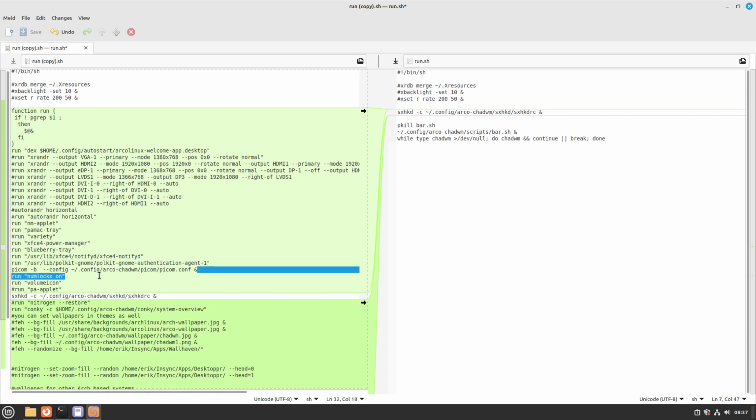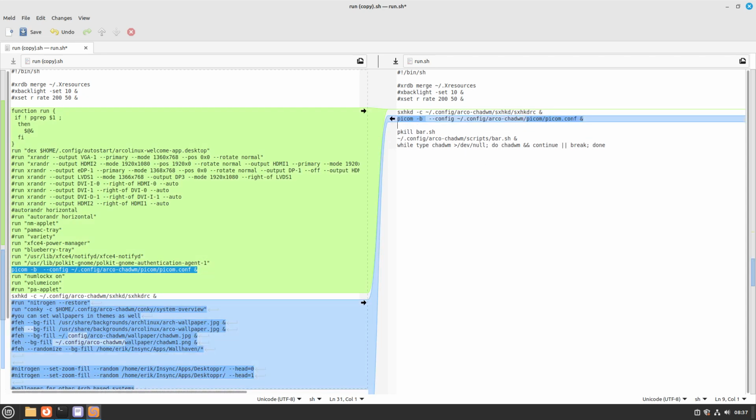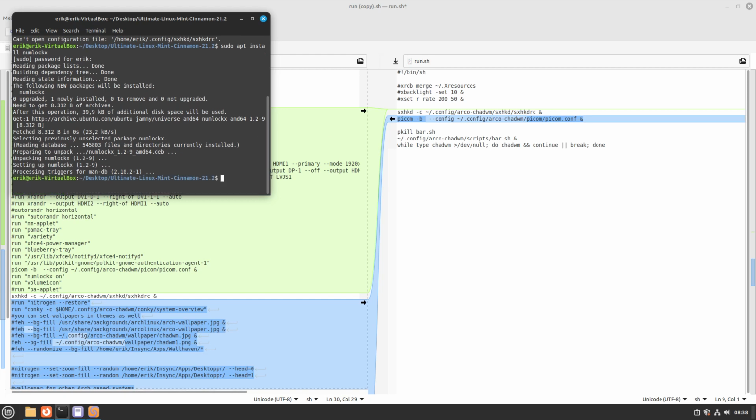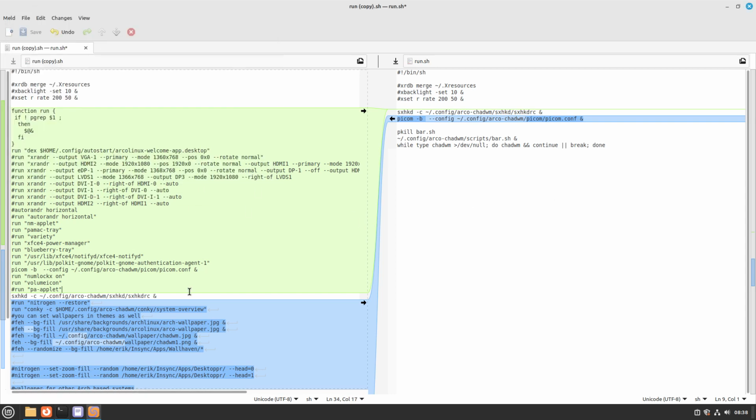Icon. Yeah, sure. Control C. Icon. The conkeys are super unimportant. Numlock. I do hate a numlock thing. Sudo apt install numlockx. Yes. Okay, on the list, numlockx. Numlock X. Save. Okay.